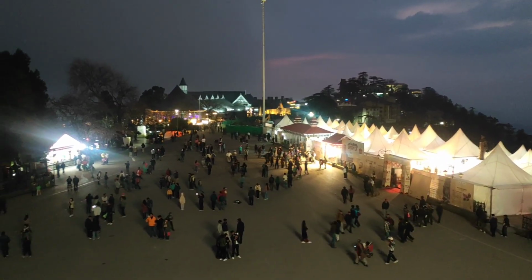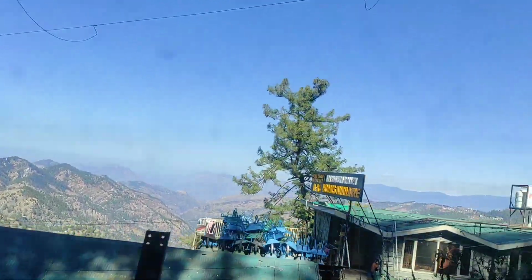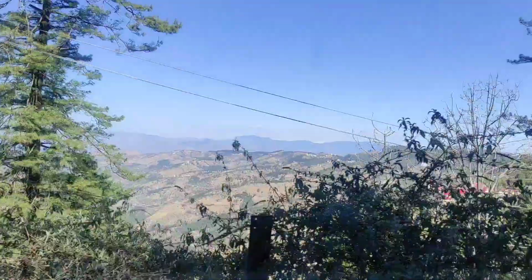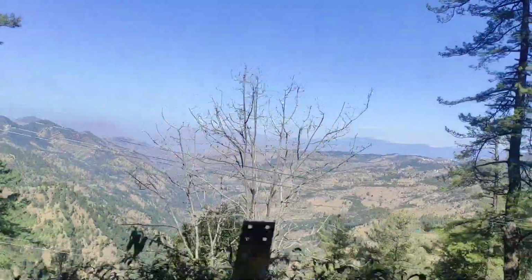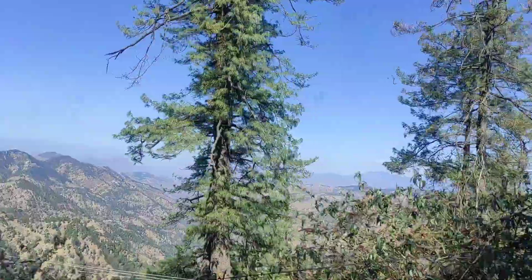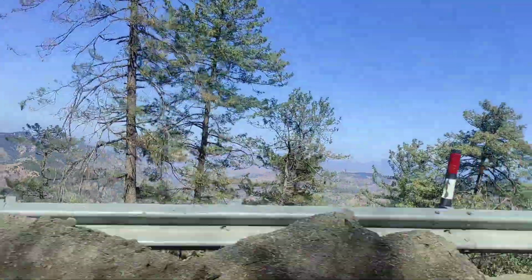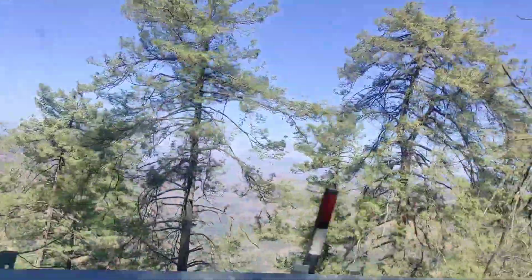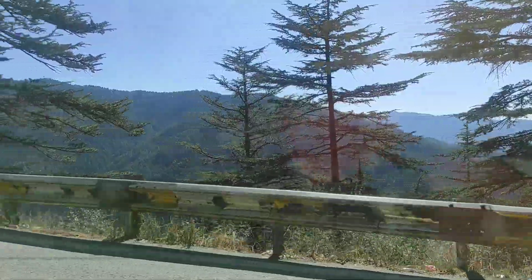And that is the night view of the Shimla Mall Road. That is the second day. On the second day, our plan is to go to Kufri. In the Kufri village, there are stay farmings. We will reach there, and after that, there is a zoo. So all those things will come in today's sightseeing.